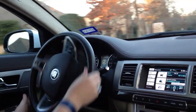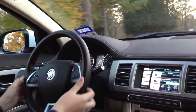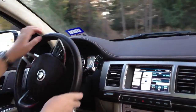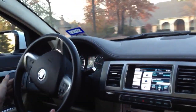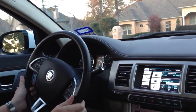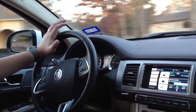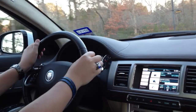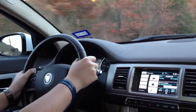You may have heard the exhaust just pop a little bit. It'll do that every so often. If it's in a low gear and you're slowing down, it'll pop off, which sounds very nice. When you are shifting manually, the transmission is jerkier, but not bad at all. It's nowhere near like that in a supercar. It's doing it again.